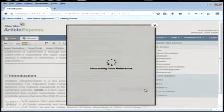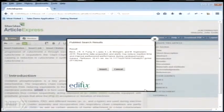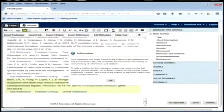And we proceed, and this is, as I said before, going out to Edifix, taking that data, it's getting parsed, and it's coming back in as JATS, again to journal style. And we look at that and we say, yep, that's the one we want. And it gets placed in the list, and the author is given a prompt to cite that somewhere in the text. They can't submit their article if they don't cite everything. There's all sorts of validations and things like that that happen.